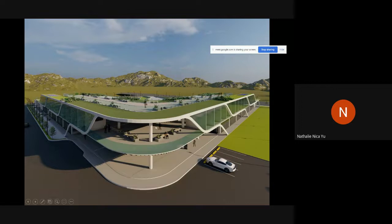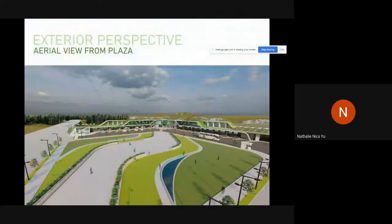And so this is an aerial view of the building with a roof deck and solar panels. Next we have the exterior perspective again. Here's another exterior perspective showing the plaza and the lampposts.